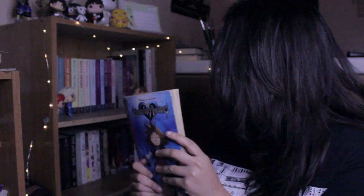This is the Tokyo Pop publication before they republished them. So this is definitely, I guess, the oldest owned book on this shelf. Because I'm pretty sure I got this while I was in high school, and I didn't start building my new bookshelf until I was around 19 or so, once I started working at Barnes & Noble. So this is the oldest owned.